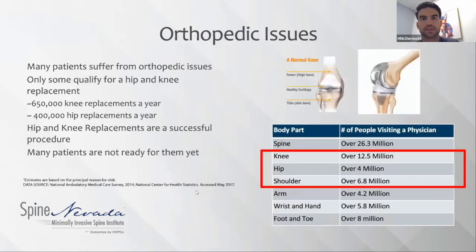What can we do about it? Well, these orthopedic issues are pretty widespread, probably not unique to you. You probably have some friends or family that you talk about your knees together with. And just looking at it from a national perspective here, this data is as of 2017, that people came to see the doctor over 12.5 million times just for knee pain, 4 million times for hips. Shoulder was about 6.8 million. We'll talk about it in a sec here too.